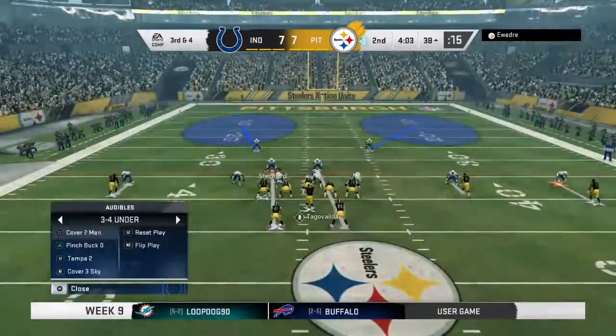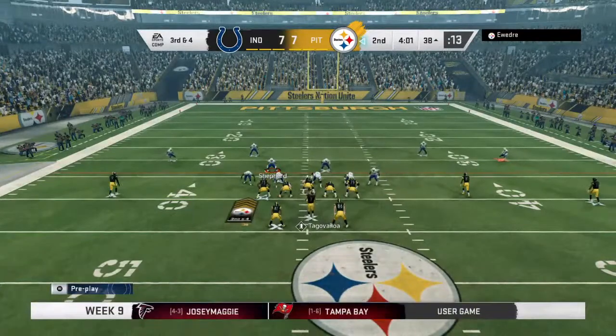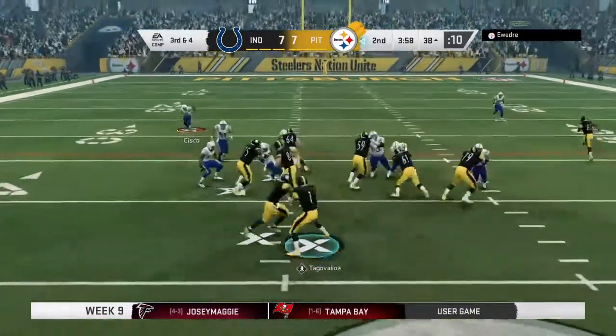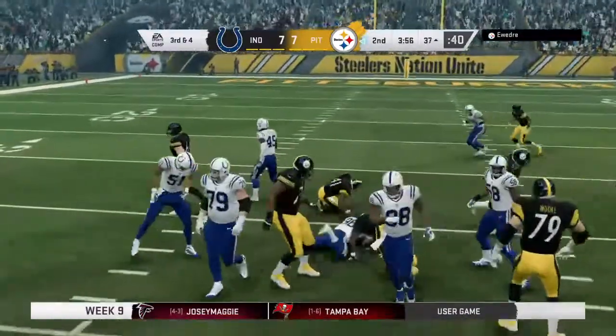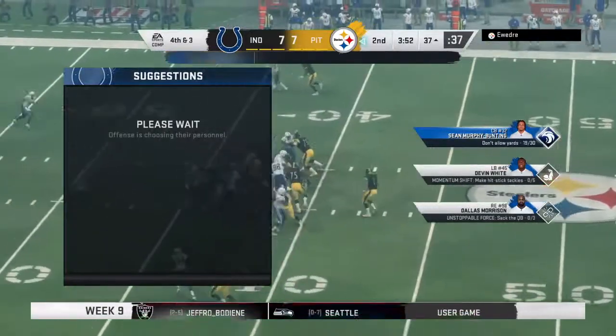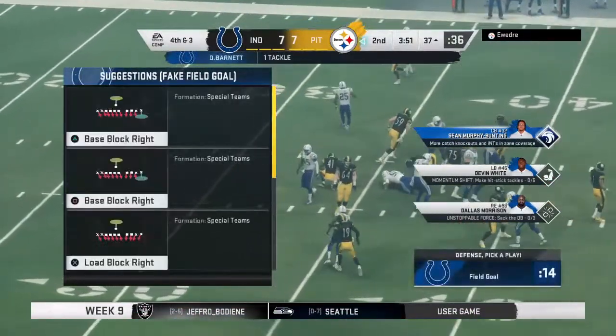And the Steelers on third down. They've been good, 3 for 4 thus far. This is 3rd and 4. They'll run it now out of the gun. And they'll get him down about 3 yards short of the first. Just a 1-yard pickup there, and it'll be 4th down.